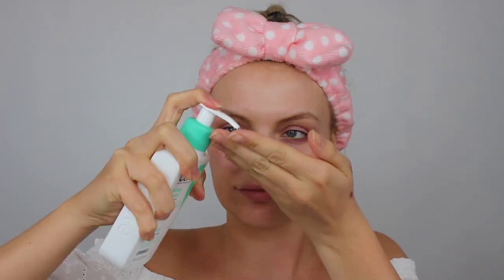So, I have come prepared. I have my little notebook with all my notes. So this brand was actually developed by dermatologists. This cleanser removes oils and dirt but doesn't disrupt the natural protective barrier of the skin. It helps to attract and retain hydration with hyaluronic acid.